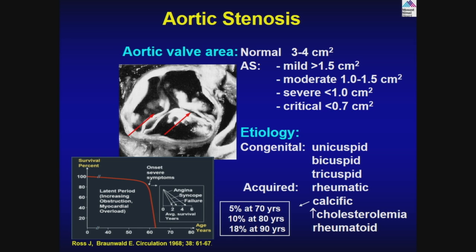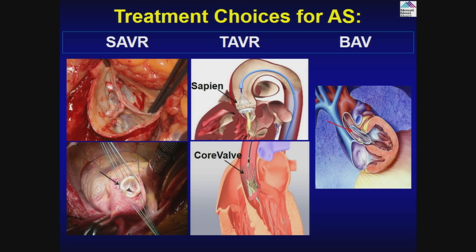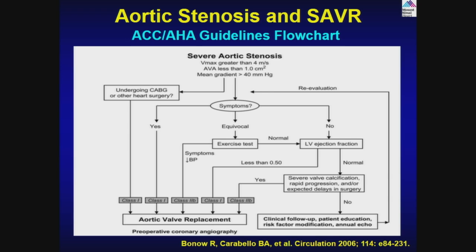The treatment of choice until the last 7-8 years was always surgical treatment, and subsequently percutaneous therapy, which is the two FDA-approved valves, which are right here, and for other patients, what is called balloon valvuloplasty. So aortic stenosis, this is TAVR, SAVR. This is based on the circulation and the guidelines.